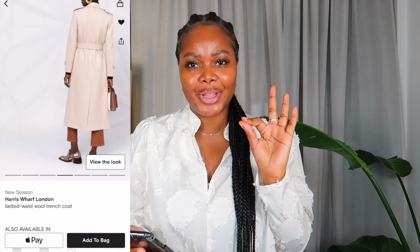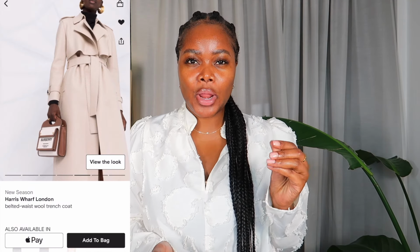Honestly speaking, I feel like I need it. I'll show you on the model as well, and oh my God, the details are insane. To be honest with you, I don't have a cream coat like this. This is very, very cream. The ones I have are more ivory, where this is more cream, more rich. It just looks super elevated.